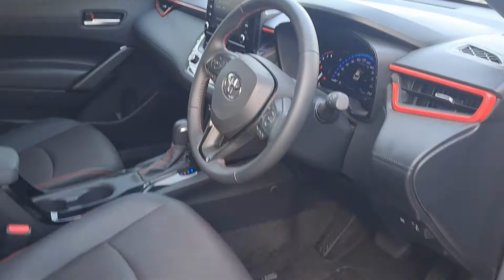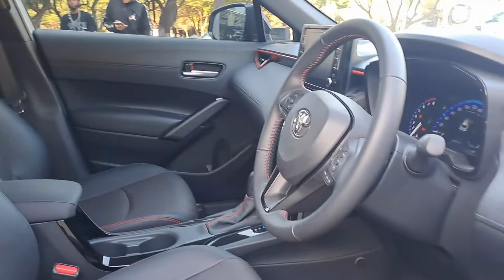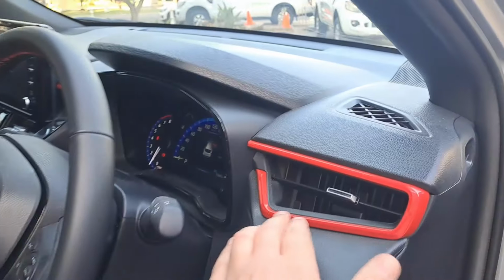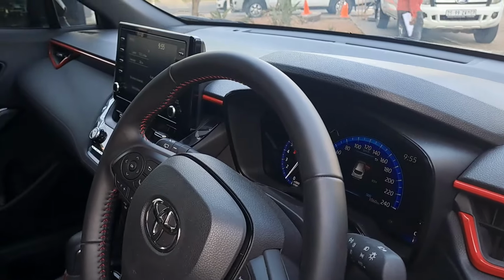But again, on this price point with these leather seats, look at the embroidery on there, GR with the red stitching, and of course you get electric seats. How nice is that at this price point, guys? Electric seats at this price point, you don't see that every day. Love this red insert over here. I guess that is for the GR Sport only.